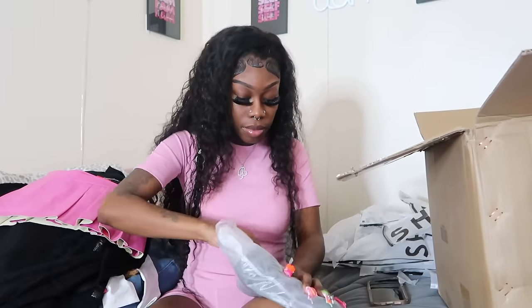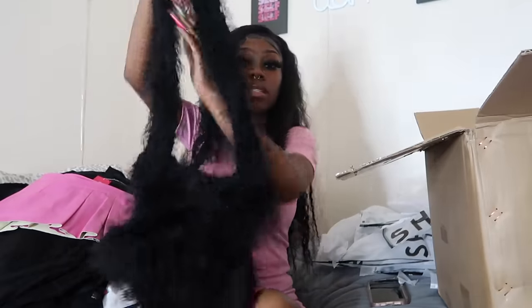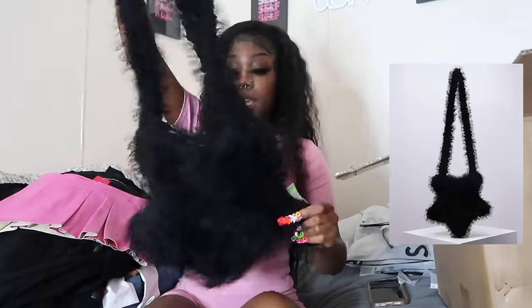Oh, this came in a, I think I ordered two of the same star bags, and I think this is the black one. Yep. It was in the same type of material bag, so I remember that. So I have the black star bag, and this eats as well. Oh my goodness.